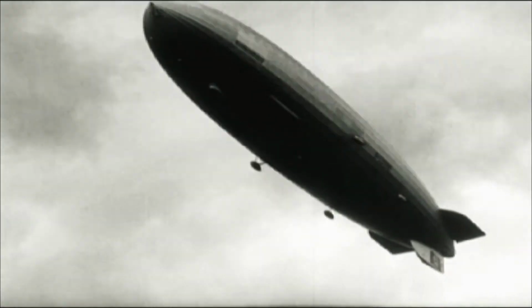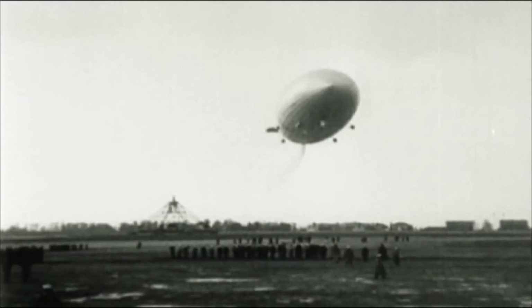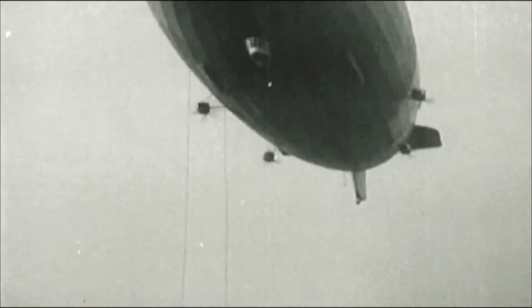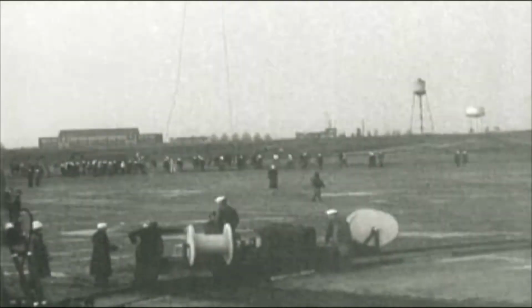So, Carl, which way did the Hindenburg approach this area from? Actually, it came from the southwest. It made a circle here, went around that way, and came back here again.